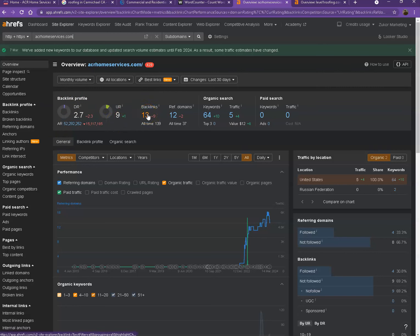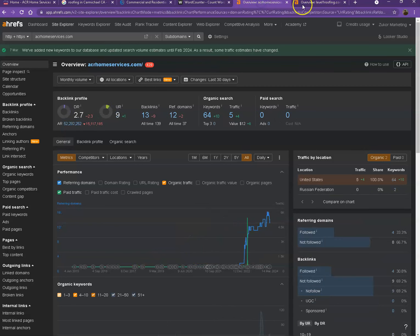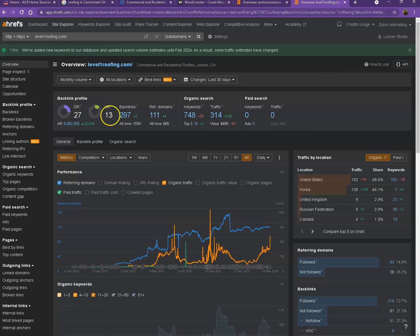Backlinks, on the other hand, are other websites that refer to your website, so they're like shoutouts from different directories like Yellow Pages, Yelp, and the like. Let's go ahead and take a look at your competitor's website and compare the numbers. Starting off with DR and UR, it actually shows that they have way more, which simply means that Google finds their website a much more trustworthy and also a stronger website.